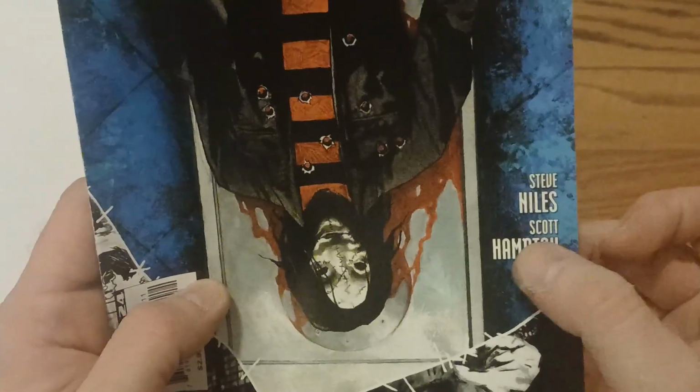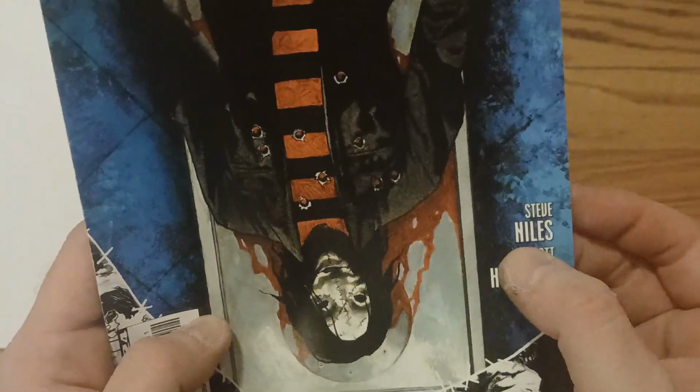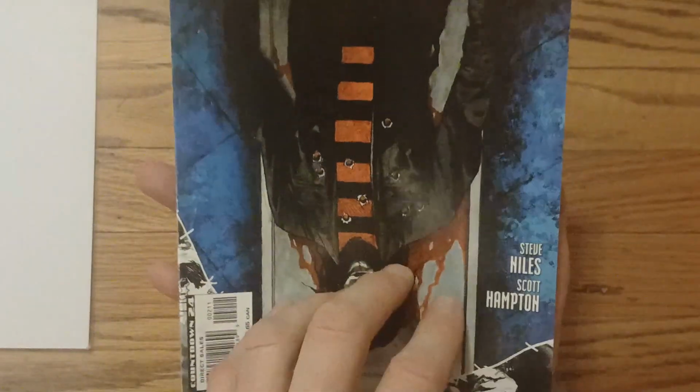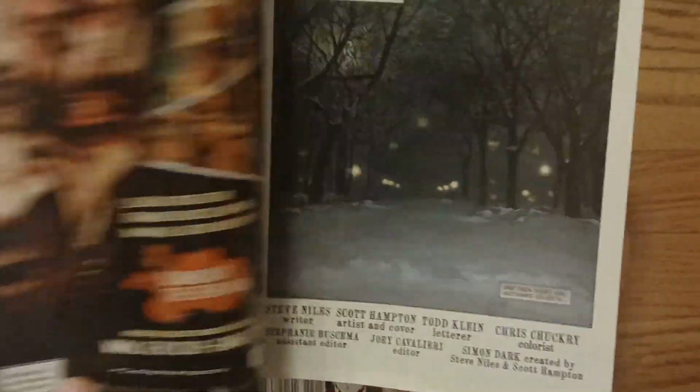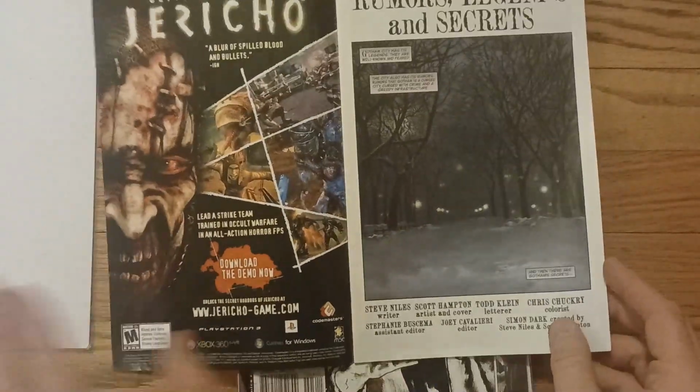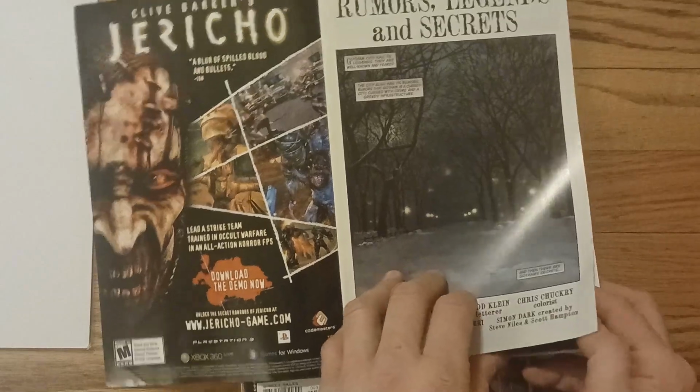I love how Scott Hampton, the artist, teamed up with Steve Niles, the writer, right? Your 30 Days of Night creator. They teamed up every single issue. This was supposed to be ongoing, but it lasted 18 issues. Cover artist is the same as the interior. This is pretty dope. So, talking 2007, 2009, 18 issues.